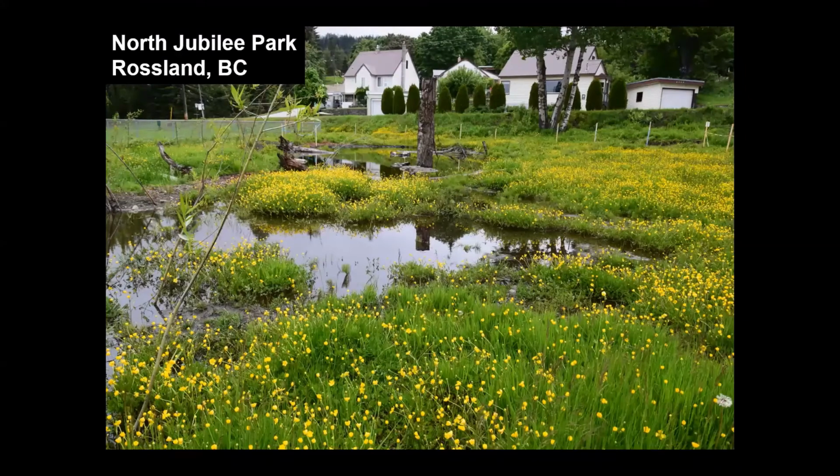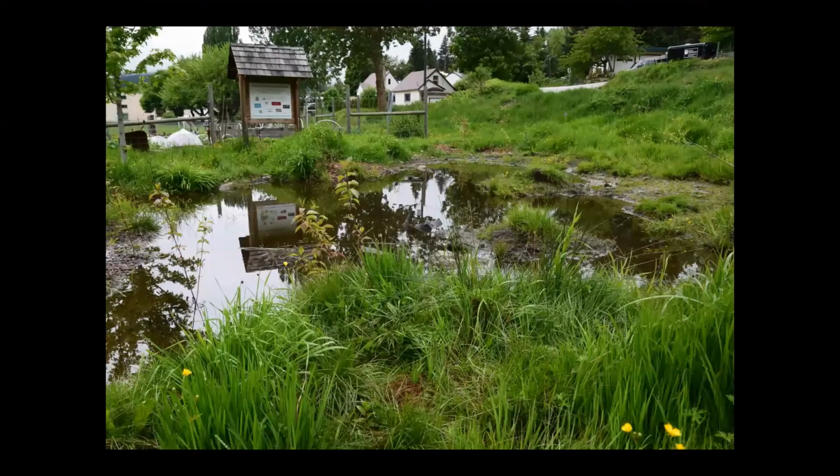Now, the BC Wildlife Federation worked with a number of partners to help build a series of wetlands at North Jubilee Park. And this is located in Rossland next to the Rossland Secondary School. Now, the wetlands at North Jubilee Park are being used by students and people who take walks in the community. People can walk around the wetlands. They can stay on the road. There's beautiful trails for them to hike.